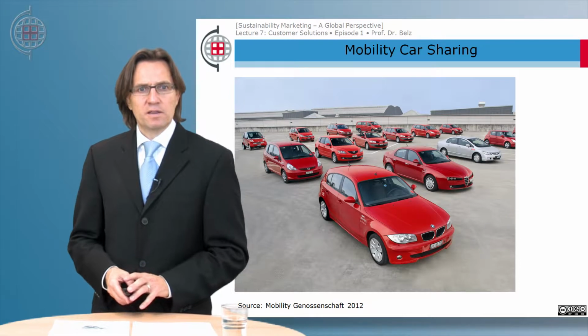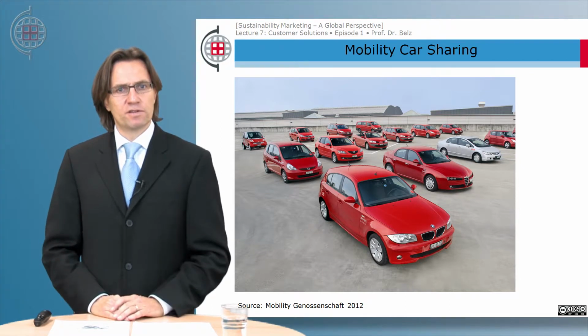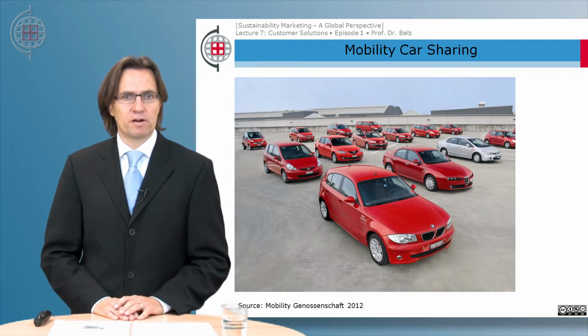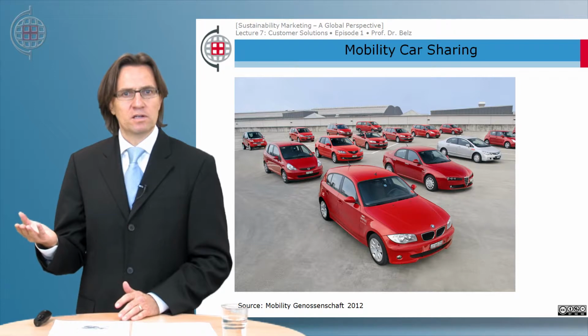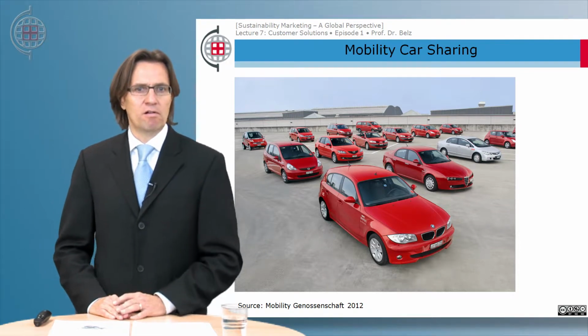Here you can see the mobility fleet. Different kinds of cars for different kinds of situations. You see, for example, the BMW for business customers. You see medium-sized cars, and you also see small cars like the Smart, for example. But you also see cars for transportation. So whenever you need a car, for example, to go shopping or to go for the weekend, you just join mobility and you just take the car you want, depending on the occasion.